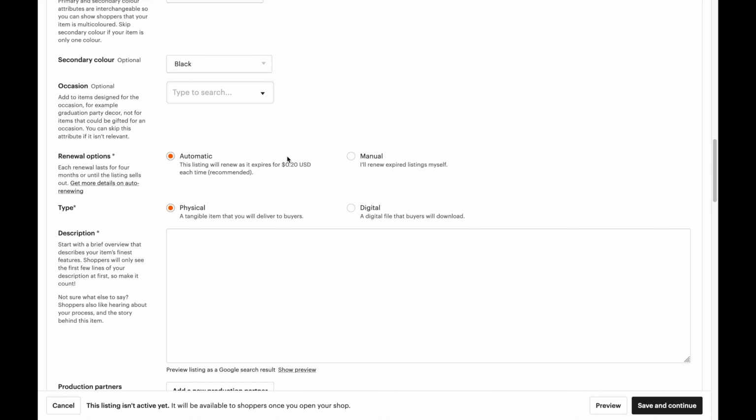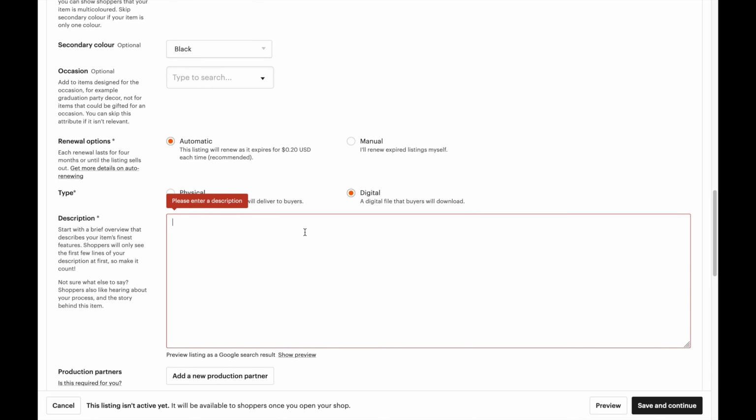Renewal options, I always leave mine on automatic. You are charged every 4 months a renewal fee or a listing fee, which is 20 cents or 14p. I would leave it at automatic, or you can set it manually. If you leave it as manual, you have to go in every 4 months and renew it. 20 cents or 14p isn't a lot of money, so personally, leave it as automatic. Whether it's a physical or digital item, as it says on the tin, very simple.